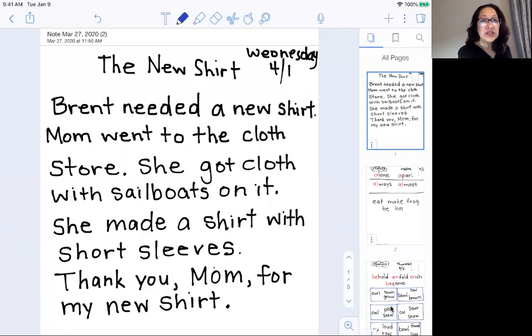Here we go. We're going to start reading this story by starting with the title. So let's begin with the title. Here we go. And you're going to read it along with me, and I'm going to circle the special sounds, and I'm going to put a straight stick or a smiley face over the vowels as they need them, right? Here we go. The new shirt.